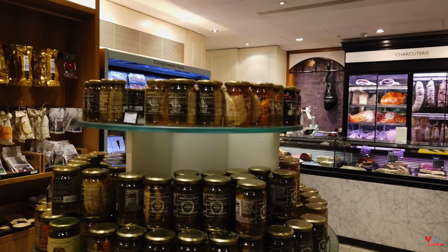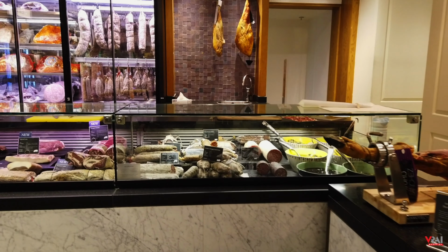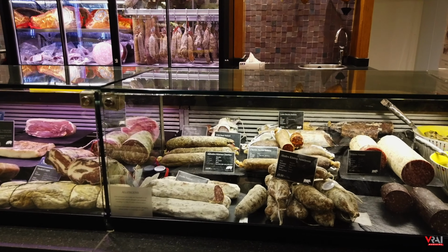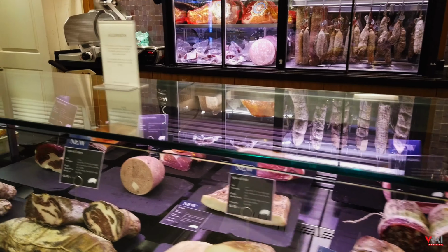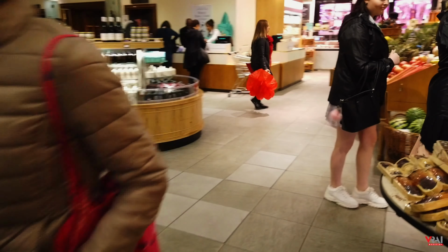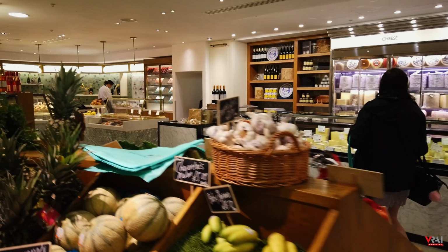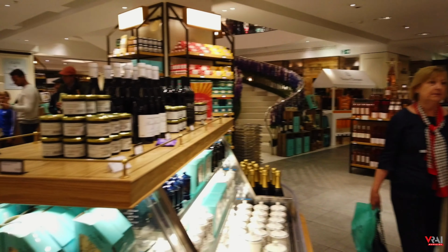They have a meat section, which is kind of weird. Look at all this. Hello. I've never been here before, so I'm just exploring everything. Everything looks so good. Got some cheeses over here. And then we've got a butcher. Just a lot. Okay, I'm going to head upstairs because I'm getting really hungry here.